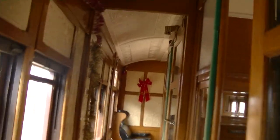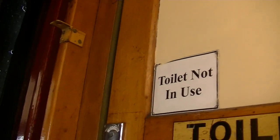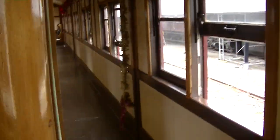But anyway, I've seen it outside. It'll look the same. Door. An open door. And first class. The toilet is not in use, it's the same. So yeah, it's kind of a little bit like the SA13 train. What I mean, SA19 I'm pretty sure is what it is. Anyway, yeah. It's a good train.